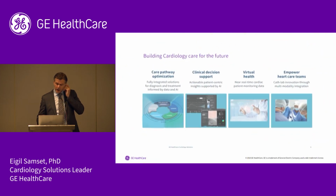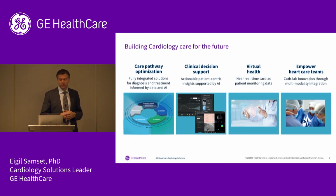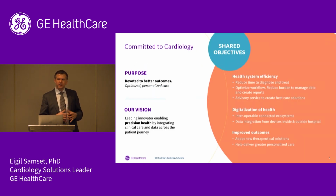So in GE Healthcare, we're trying to look at innovations and solutions that can help in all these areas: ways to help providers optimize their care pathways, new AI-driven technologies that can aggregate information about patients, both clinical information as well as imaging and sensor information across the pathway. We look at new ways to deploy virtual health, in the hospital, in the community, and as a network of actors across the care pathway, and also to empower heart care teams to have the best possible tools throughout that pathway. So we believe that we are in many ways in this together.